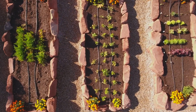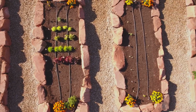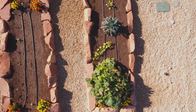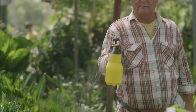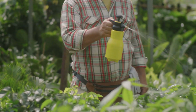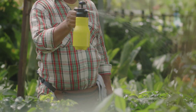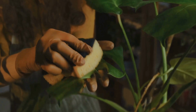Now let's face it, no garden is completely immune to the occasional pest. Whether you're growing vegetables, flowers, or herbs, pests can find their way into your garden and cause havoc. But before you reach for those chemical-laden pesticides, let's explore some natural and effective ways to keep those pesky critters at bay. Chemical pesticides can harm not only the pests, but also beneficial insects, soil health, and even your own health.